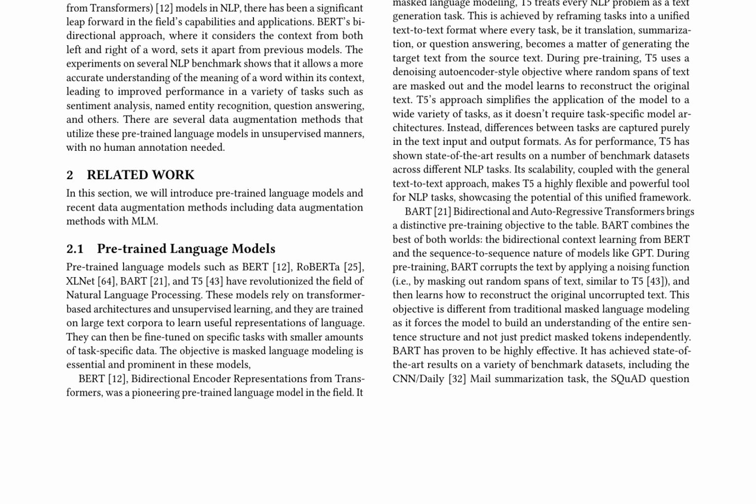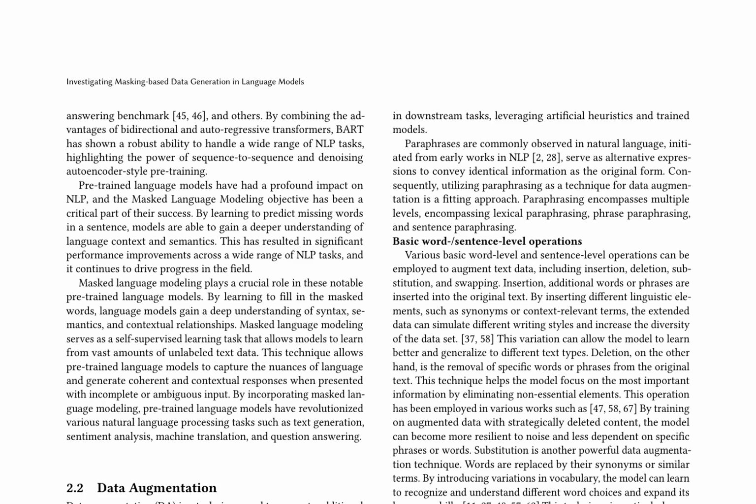The paper also discusses the limitations, assumptions, and future work discussed in the field, emphasizing the need for further research on how to effectively utilize these data augmentation methods based on MLM. It concludes by highlighting the potential of these models to revolutionize the field of NLP and improve model performance in various tasks.